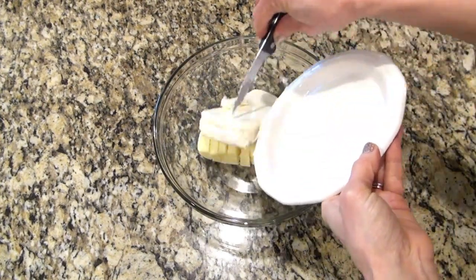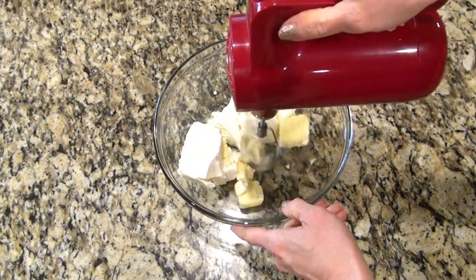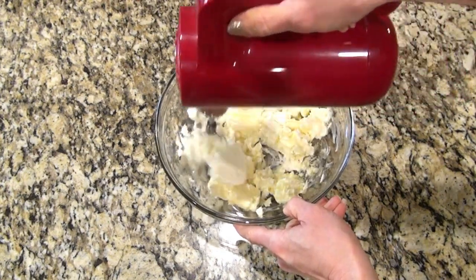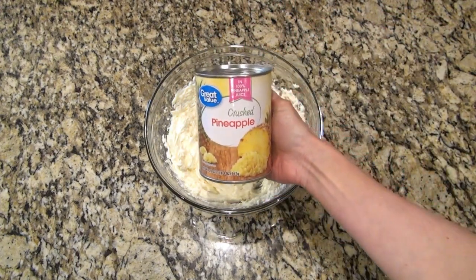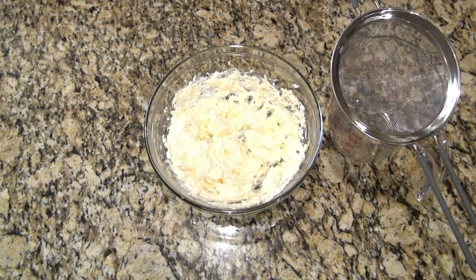And for the filling, to a large bowl, you'll add 1 stick of softened butter. I forgot to let mine sit out, so I cut it into slices so it would come to room temperature a little quicker. And to that, I also added 8 ounces of softened cream cheese. Mix that. Now you'll need a 20-ounce can of crushed pineapple.